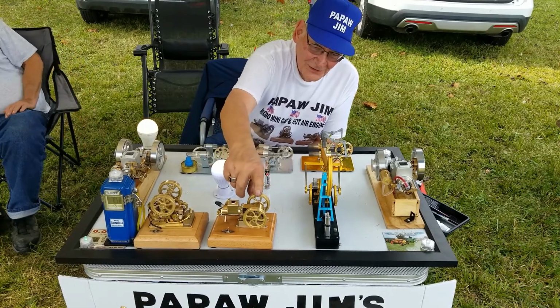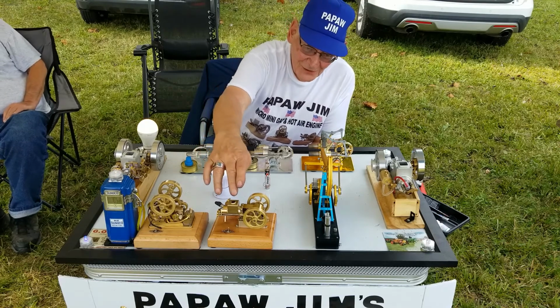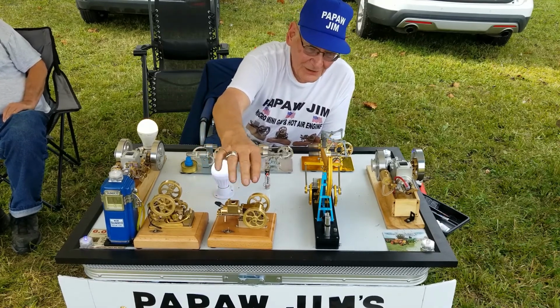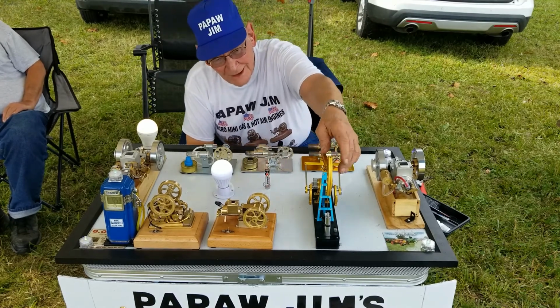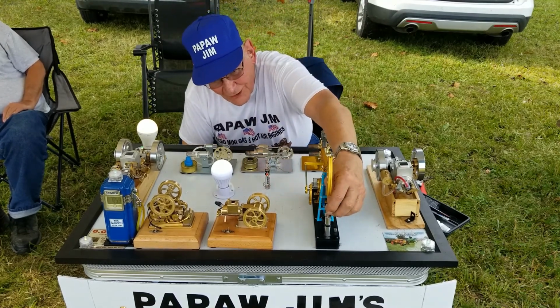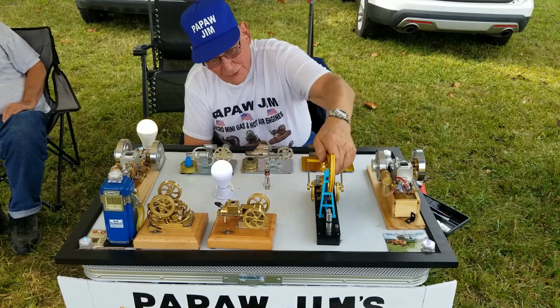And this here is a throttle governed engine. And this one also came from Hong Kong, and it runs very good. I just purchased this. Here is an oil pump, and it actually pumps oil. And it's just a model, but it pumps oil.